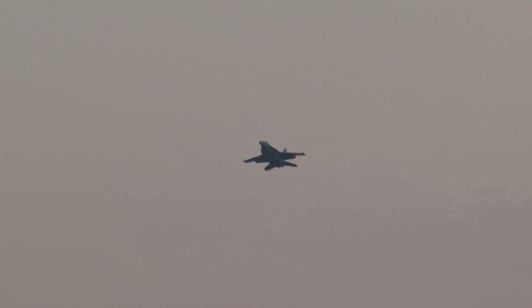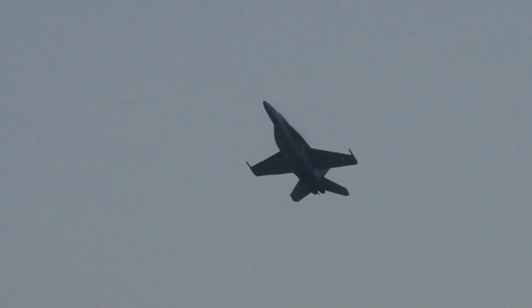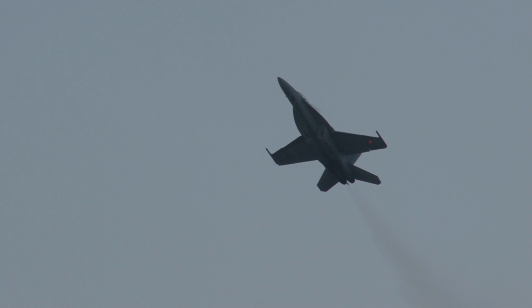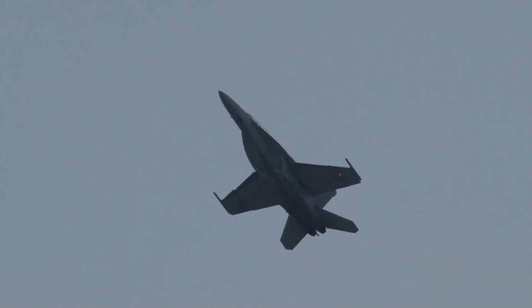There's 180 knots. Just turn around with that right on the other side. There's 120. That's about 135 miles an hour. 110. That's about 130. 95. That's 110 miles an hour. 95.